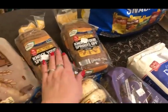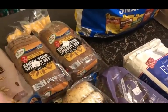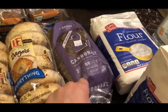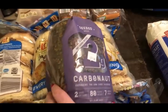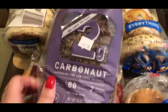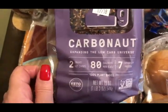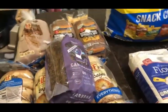And then Scott told me he really likes this sprouted grain bread, which I didn't know, but he said he does. So I got 2 loaves of that, mainly for him, but I can eat it as well. And then I got this for me, just to try. I don't know if I'll like it. I don't know if it will agree with my system. I read the ingredients, and there shouldn't be anything in it that causes me any trouble. And I don't eat a lot of bread anyway, so I thought I would give this a shot. And it has only 2 grams of carbs and 7 grams of protein. So hopefully I'll like it. But if I do like it, they probably will stop carrying it. That's just the way it always goes.